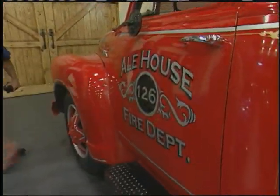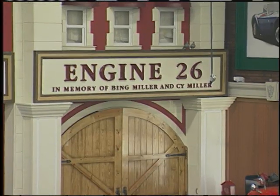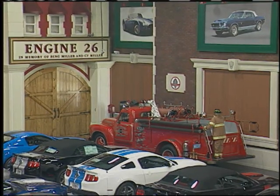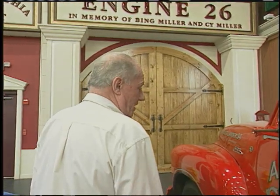And we called it the Ale House Fire Department, Engine 126. My father was stationed downtown Philadelphia for 17 years in Engine 26, and they became my favorite numbers. I could tell you some stories about 126.